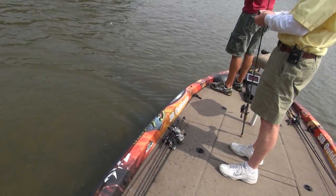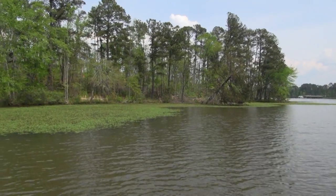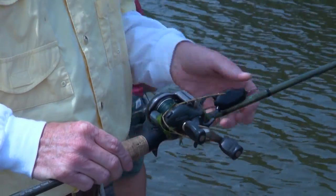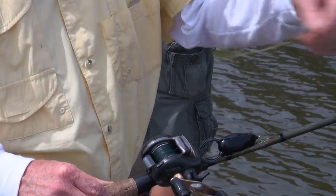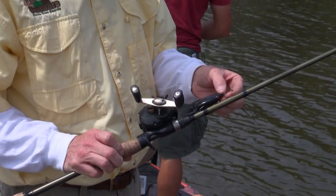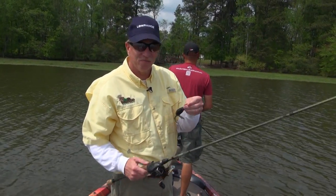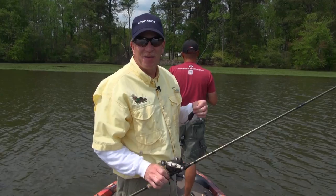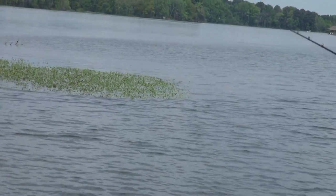Yeah, baby. The frog. I was hoping I could come out and play on this thing a little bit today. You can tell when you're on Guntersville. You have to clean the grass out of your reel. You got a big frog on, you got braid on, you got the man up front waiting to make it happen. It's just a matter of time.